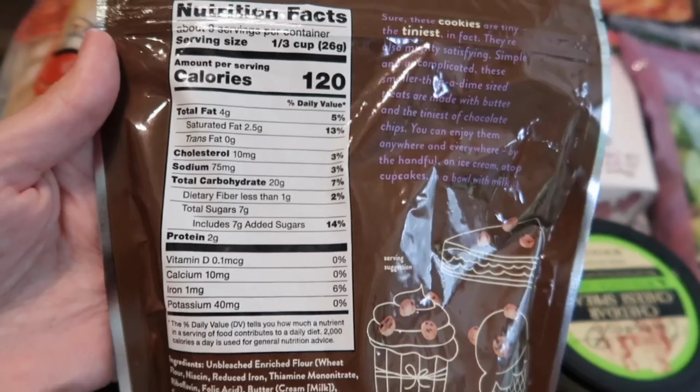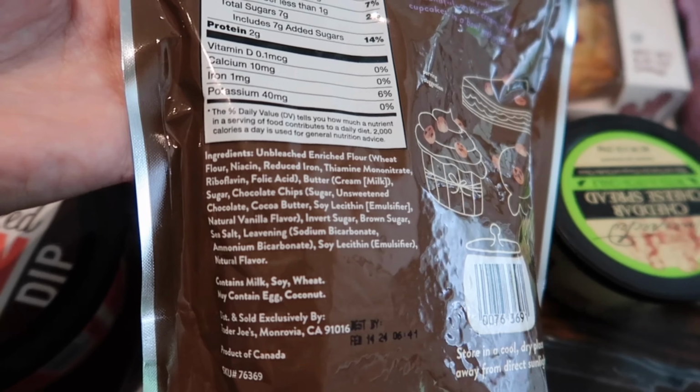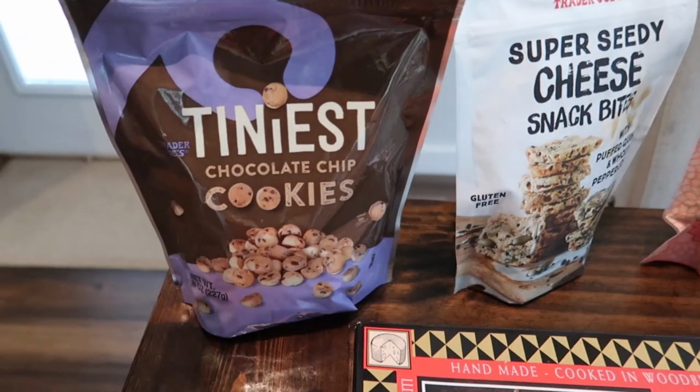Okay, so here's the nutrition facts and the ingredients. It contains milk, soy, wheat, and then may contain egg and coconut. Okay, but yeah, really cute little bag. I'm sure Lakeland will love those.